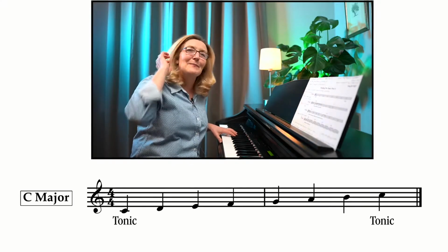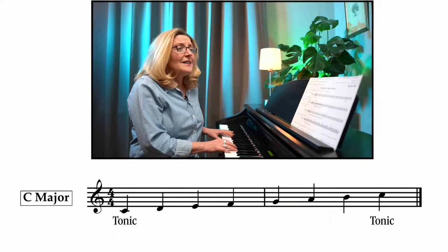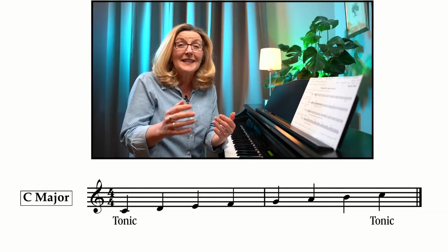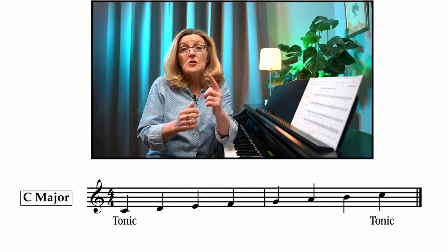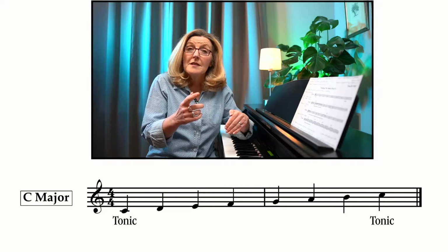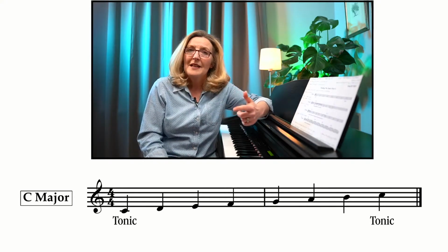Now, I am hoping you all went, twinkle, twinkle, little star. I'm hoping you did that. How did you know what note to start on? One of the reasons you knew where to start, you started on the tonic, guys. And one of the reasons that most probably every one of you out there came in with Twinkle, Twinkle, Little Star is because you're familiar with it.